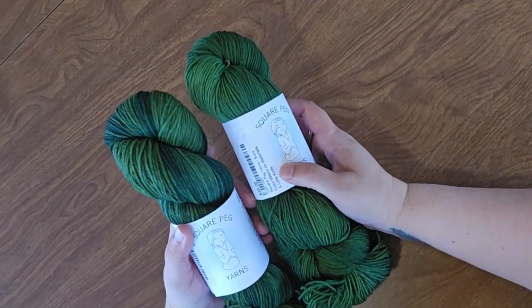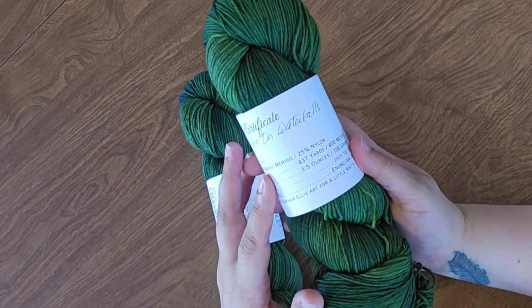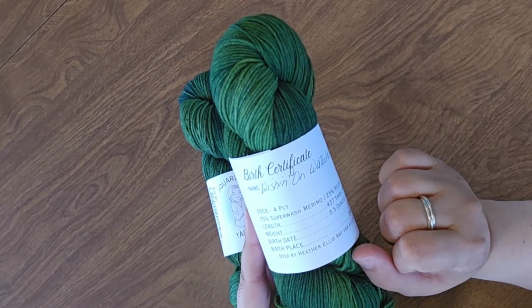I consider all the yarns to be my foster children, and I'm just taking care of them until they find their forever homes. So I've crafted belly bands that have birth certificates on the back. They tell the name, length, weight, date, and location of birth.